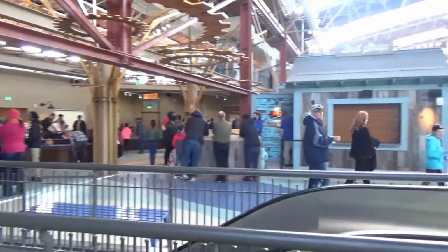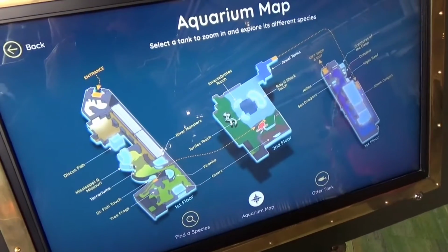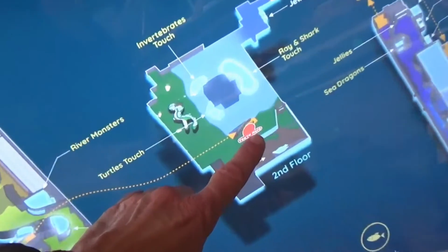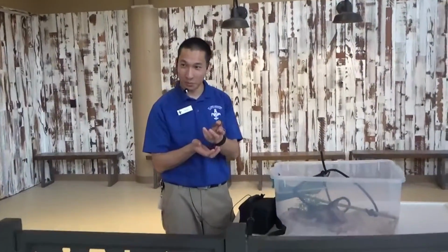And there's a lot of open air exhibits up here. Some of which are hands-on. We didn't see any maps that they handed out, but there are these screens all over. So you can access an aquarium map anytime you want to, and it'll tell you on the screen where you are in relation to the map. You are here. Right by the river otters, there's an animal encounter area.